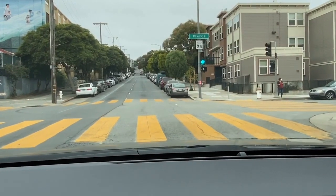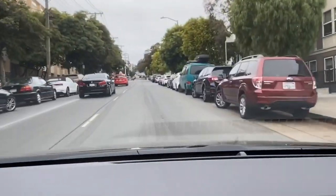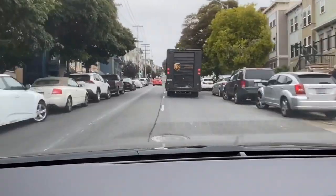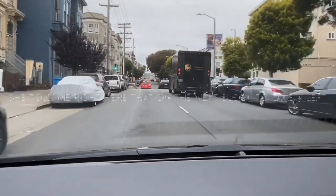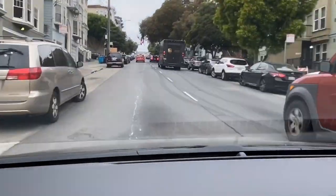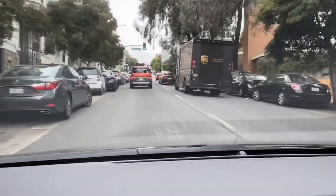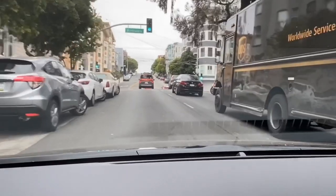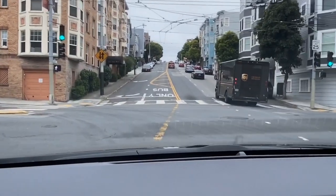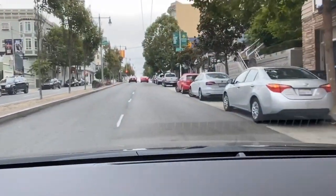Okay, so this part here was hard because my examiner told me that I have to make a left turn on Divisadero. And so I changed lanes. So either change your lane right here to the left or the block before, depending on where they tell you. And then I put on my left signal and I went when it was safe. I went to the lane that is closest to the crosswalk.